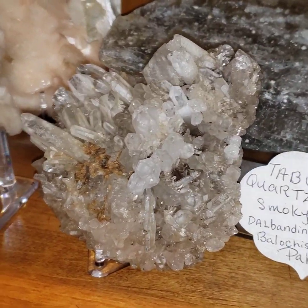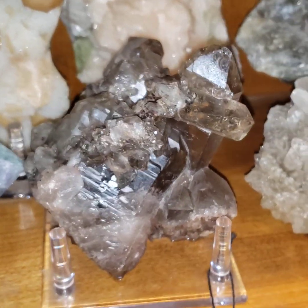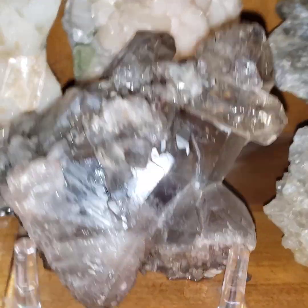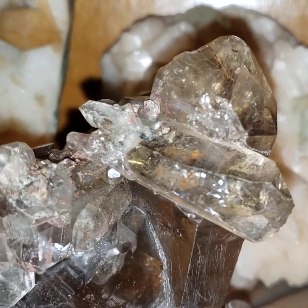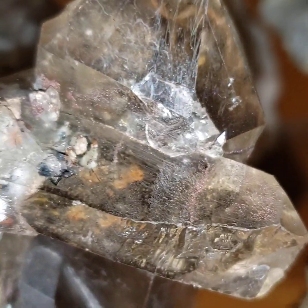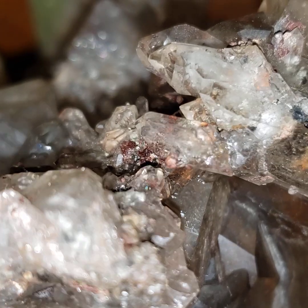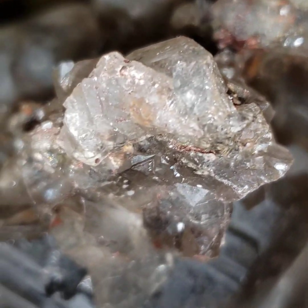And it's really sparkly. Here's another really crazy smoky quartz from Brazil. And look at the shape of that. I mean, that is just completely odd. Look at that. And this is inclusion quartz as well. You can see other minerals had grown inside of there. You can see even red iron that grew in there. Look at that.